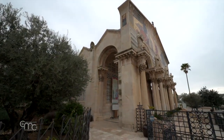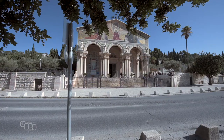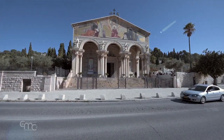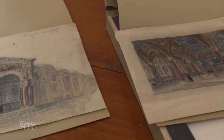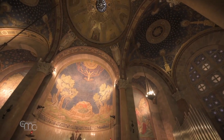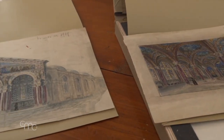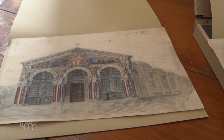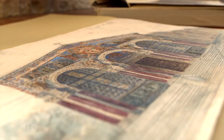A restoration that also included drawings by the Italian architect Antonio Barluzzi, who worked in the Holy Land. And these two are two designs. They are two designs of Barluzzi. Barluzzi was the architect of the Basilica of Gethsemane, but also Mount Tabor, almost all the churches we have in the Holy Land. So before he made the maps of the Basilica, he wanted to show the friars what would be his project. Today we do this with computer. In this period, you see 1919, the Basilica was done 5-6 years after.